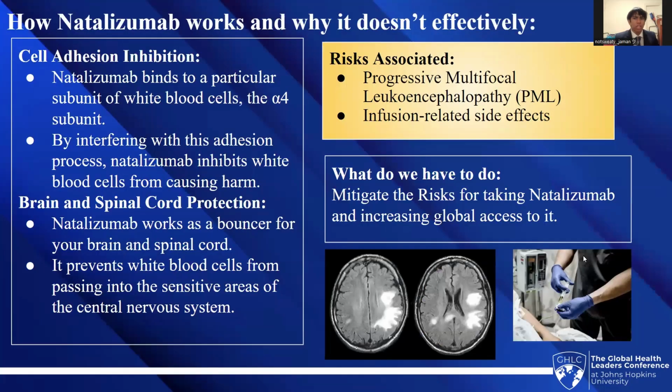Okay, so how does it work and why does it work effectively? So there's cell adhesion inhibition, right? And this is when natalizumab binds to particular subunits of white blood cells, the alpha 4 subunit, and they'll be interfering with this adhesion process. And natalizumab actually inhibits the white blood cells from causing harm. And for brain and spinal cord protection, it works as a bouncer, natalizumab, and it prevents white blood cells from passing into sensitive areas of the CNS.